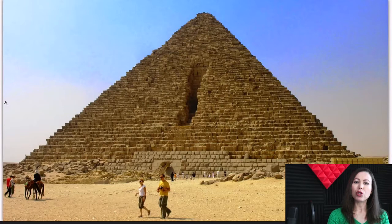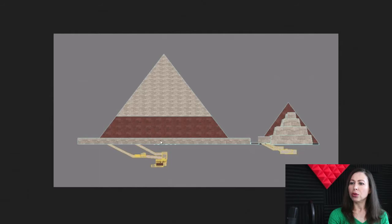Now, I'll just illustrate this here for you. This is a digital diagram of the pyramid itself, including its neighboring smaller pyramids here. What's interesting about this particular diagram is that it's showing the subterranean chambers situated underneath this pyramid and also underneath this pyramid as well. I'd say that there are further chambers that lead to the other pyramids next door to it. So that would be a fascinating find.